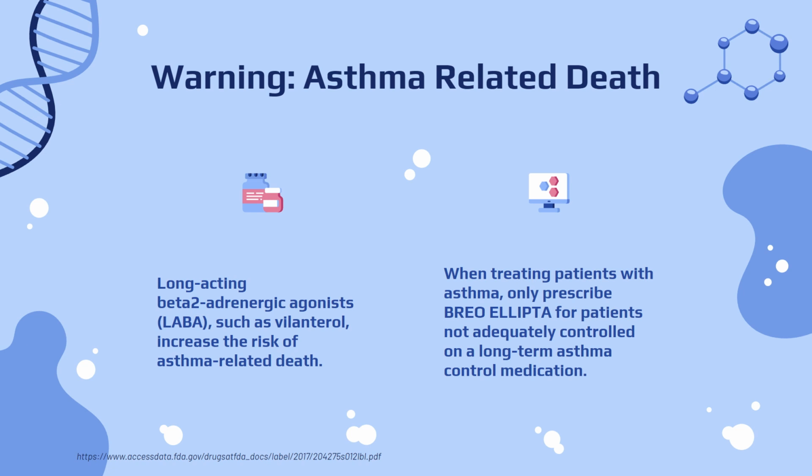I want to go over the warnings of asthma-related death. There are 2 points that we want to focus on. The first one is that long-acting beta-2 adrenergic agonists or LABA, such as vilanterol, can increase the risk of asthma-related death. There was a placebo-controlled trial with another LABA, salmeterol, showing an increase of asthma-related death. This finding with salmeterol is considered a class effect of all LABA. Currently available data are inadequate to determine whether concurrent use of inhaled corticosteroid or other long-term asthma control medication can mitigate the risk of asthma-related death from LABA.